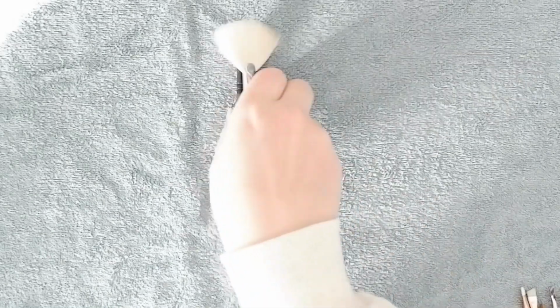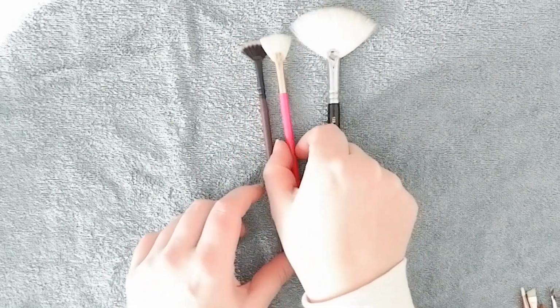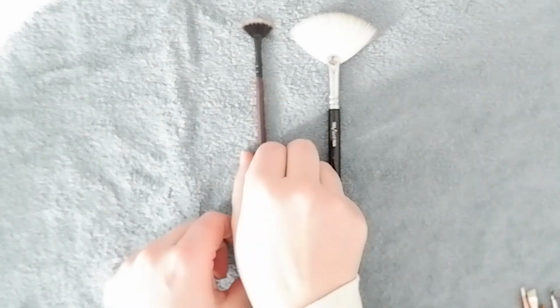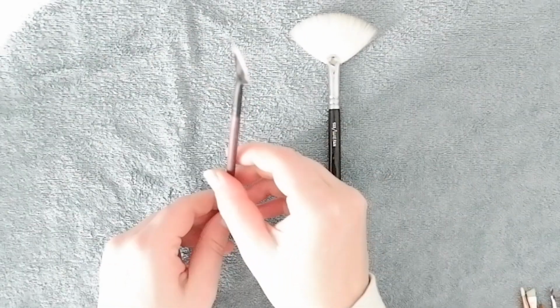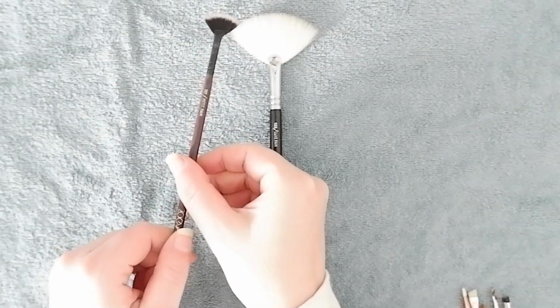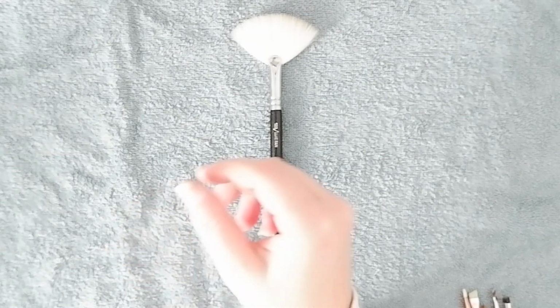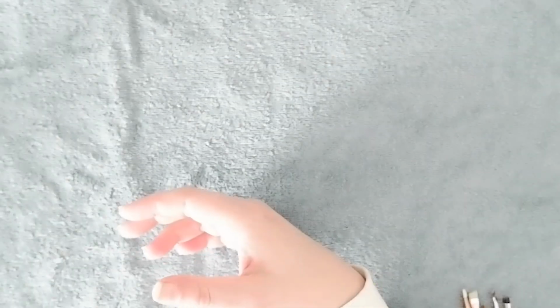Then we have fan brushes. Who doesn't love a good fan brush? I mean, this Essence one can go. I have no use for it. This one is nice. This is one of those old school mascara brushes. I never do that technique, but if I ever feel inclined, I can keep that around. You know, and it's good to have a fan brush. This is also Zoeva 129. So I'm going to keep both of those.